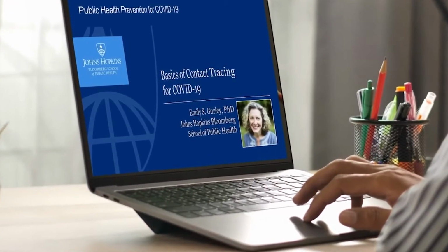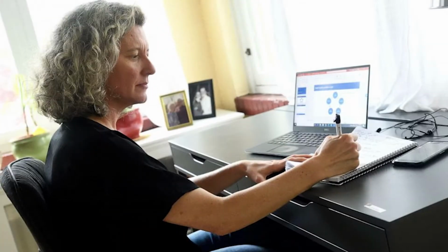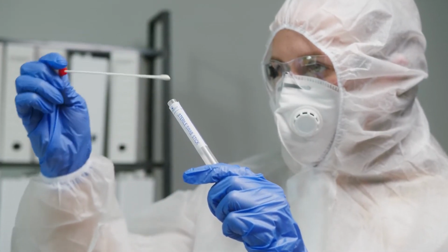Emily Gurley, the instructor of this course, is an epidemiologist and an associate scientist at the Johns Hopkins Bloomberg School of Public Health. She worked with the United States Centers for Disease Control and Prevention and the government of Bangladesh to establish a national surveillance program for various diseases and hospital-acquired infections.